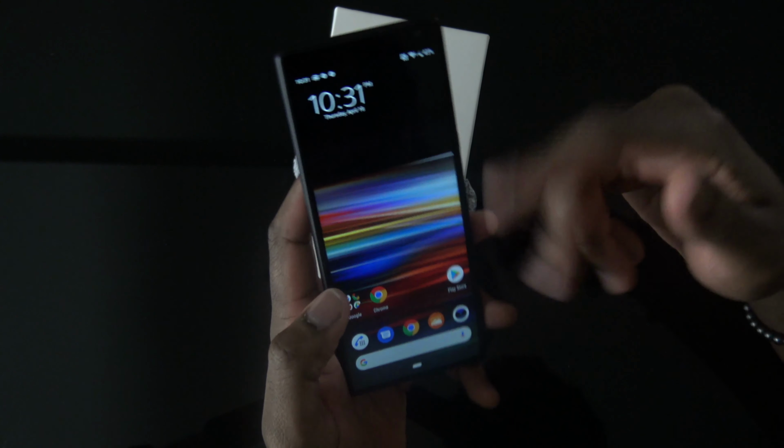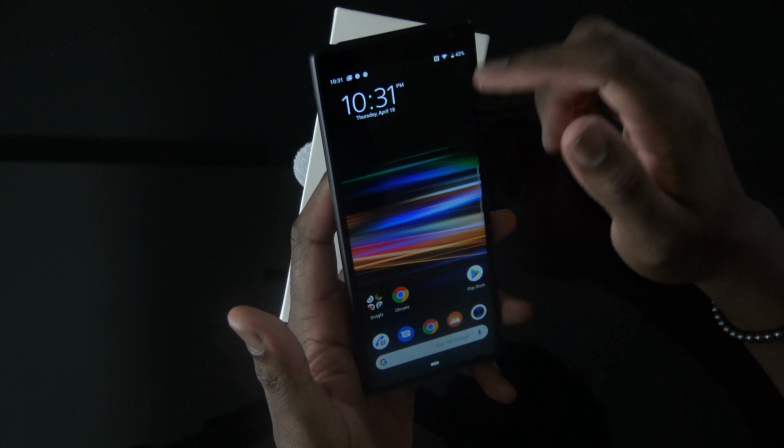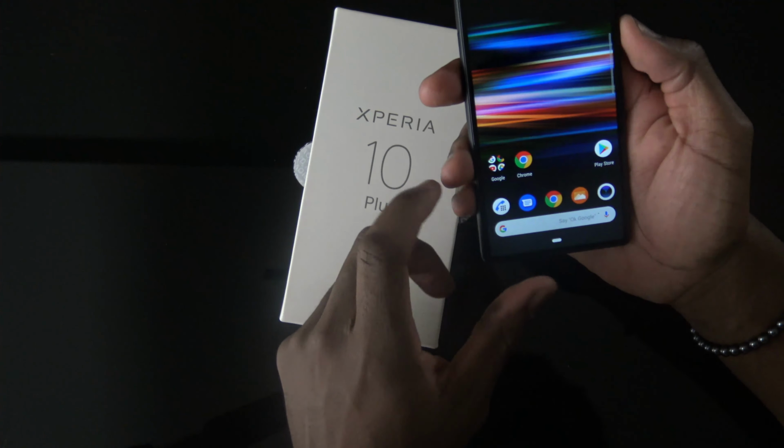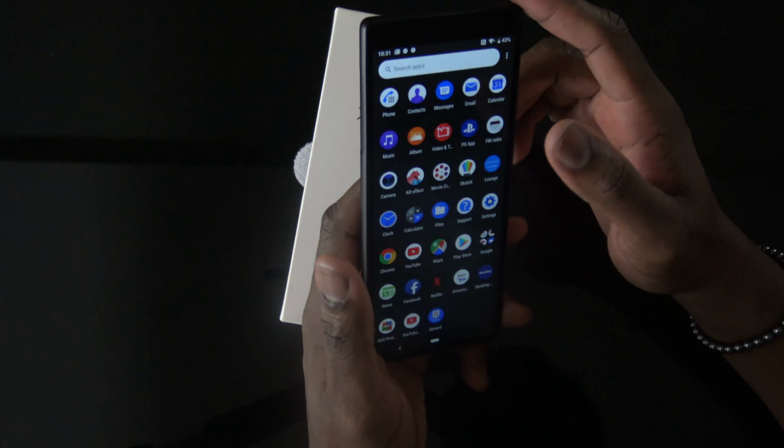All right, y'all, we back with it. So, did a quick setup. I didn't do anything major. I didn't put my SIM or nothing in there. But just off the bat, just kind of playing around with it, I definitely do like the phone.